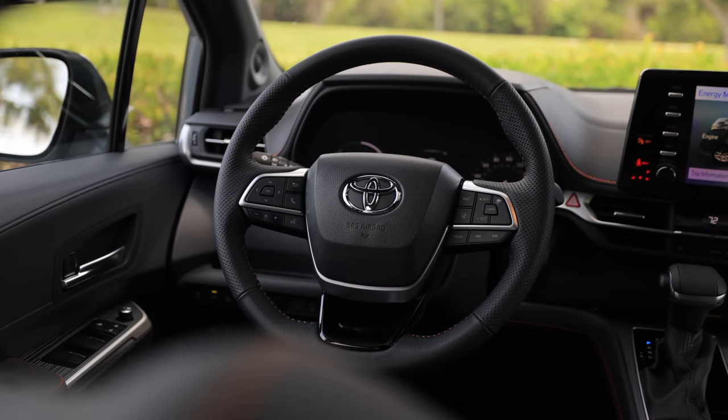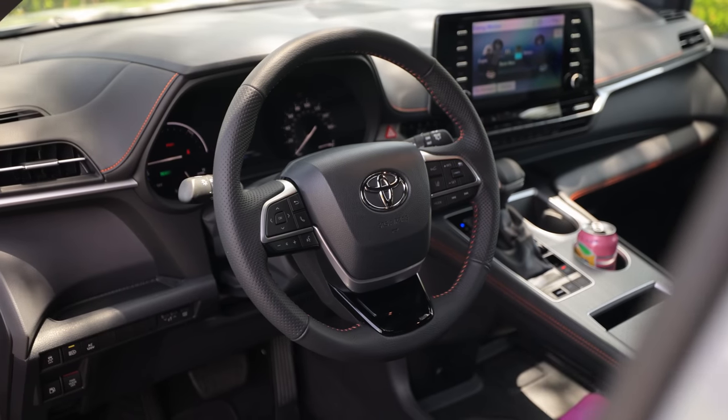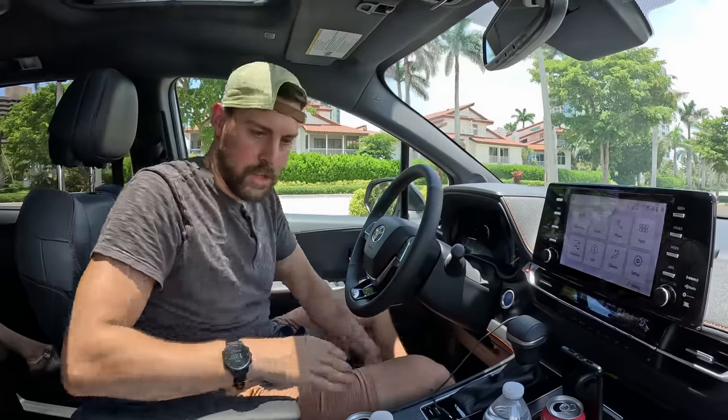I appreciate it, which is a little bit different because the seats we were talking about earlier are actually synthetic leather, or Softex, as Toyota calls it. The cabin in here is very comfortable. I like where my arms sit. The seat is a little bit short. We'll talk probably about that later as well.